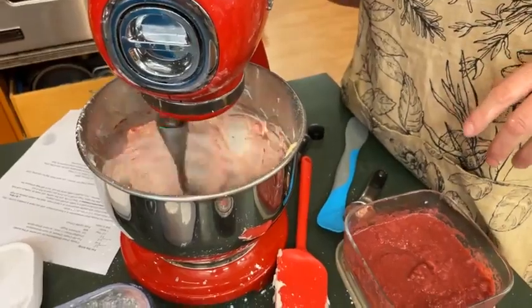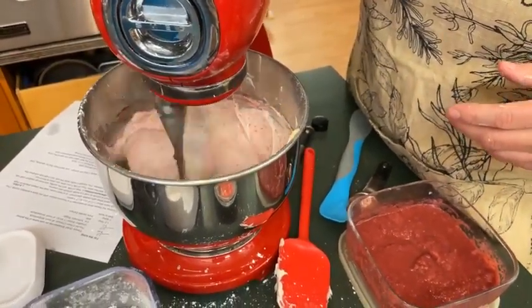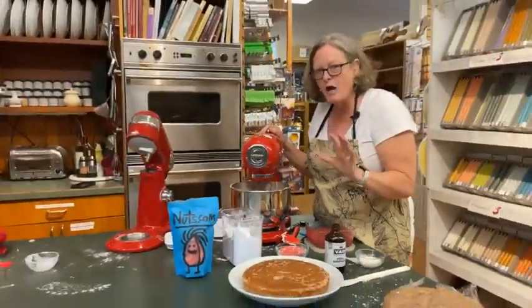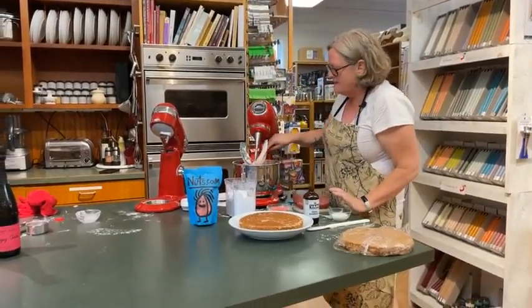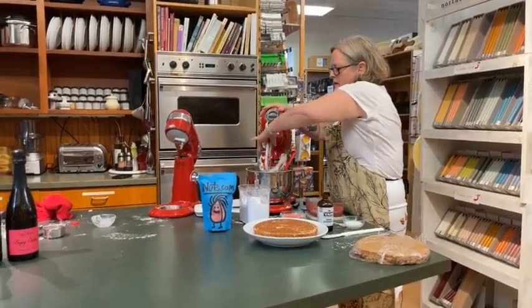Yeah, this is going to be pretty loose, but that's okay. It'll work. It'll still be delicious. Back up, Heather. Look out, look out. Okay. Again, just to scrape this, make sure that that's all mixed well.